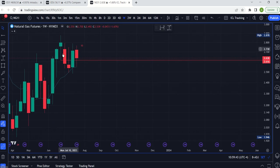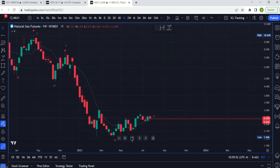The contours are very clean, right? You want to stay above this cluster of lows. So that's around 2.484 to not sort of violate the bull flag for all intents and purposes.